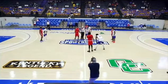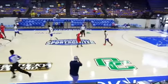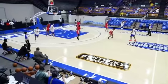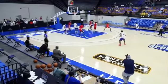Here we go, man. Let's get this thing going. You better take a deep breath because we're about to get underway. Milligan and Murphy going at it with the tip, which I love seeing. They have a coin toss. We're used to those high school rules here in Kentucky. Who would have thought you'd ever get excited over a tip-off?